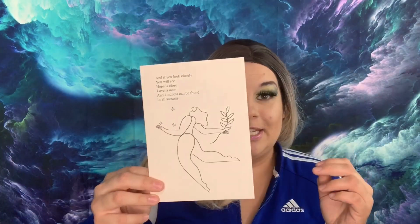There we go. This is a postcard. You always get a postcard with each box, and it's from the same artist that did the art on the box. This one says, and if you look closely, you will see hope is clear, love is near, and kindness can be found in all seasons. Oh, that's motivating. That's really sweet. Maybe I'll put it up back here.